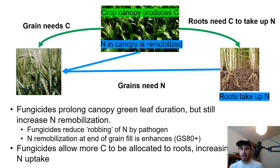So the fourth and final, I promise you, the final pathway by which fungicides synergize with nitrogen fertilizer rates is the way by which fungicides influence the two main sources of grain nitrogen, that is, nitrogen remobilized from vegetative tissues and nitrogen uptake concurrent with grain fill. So you might have seen this conceptual model before. Let me get my pointer out.